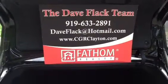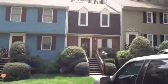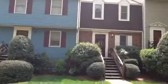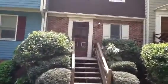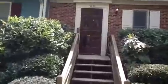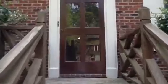I'm out here in Raleigh, and I gotta tell you, this is gonna be a great house. You're gonna love it. This is a three-level townhouse with three bedrooms, two beautiful full baths, and one pretty awesome half bath to boot. It has got every upgrade you could imagine. This house is fantastic. The builder didn't overlook a single detail. I think you're gonna love it.